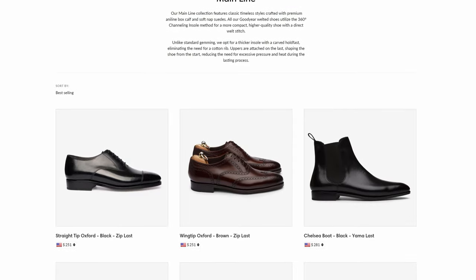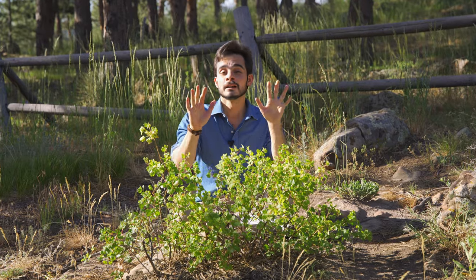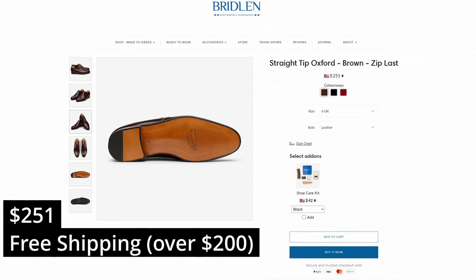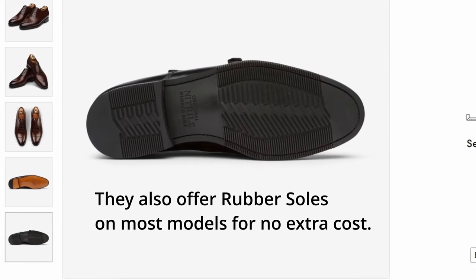$250 for their mainline Oxfords. Now there is a lot to say about these shoes, but for me personally, what does it is the closed channel sole. The obvious comparison here is Meermin, but because of how Bridlen is constructed with a thicker, more flexible leather insole, they will be more comfortable than Meermin.